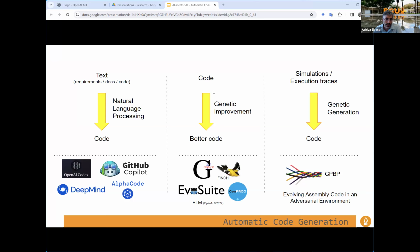The reason that generating complete code from scratch is not that popular, at least not until this breakthrough of LLMs, is that the search space is huge. If you don't have anything to rely on to start from, then the search space is huge.